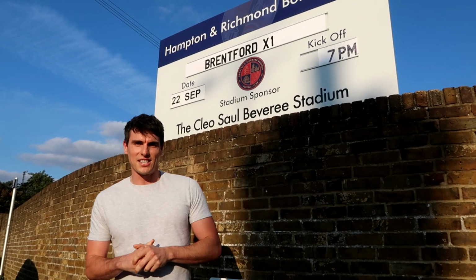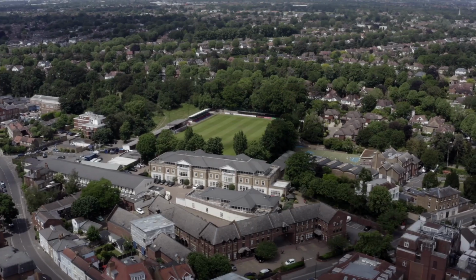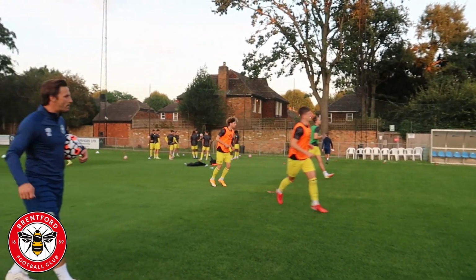Tonight's midweek fixture brings us to the Cleo Saul Beveree Stadium, home to Hampton and Richmond Borough FC. They usually kick a ball in the National League South, but tonight they host a Brentford XI in a friendly.